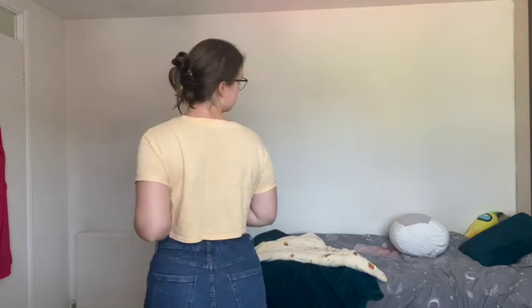Again, this one is quite sheer, but I am wearing a white bra, so if I wear it with a nude coloured bra or even a peachy coloured bra, I think it'll be fine. I just really like the loose cut of it, the boxiness is really nice, and I also like how it doesn't cling to anything. It's not too tight on the back, it's not too tight on the front, it's just really, really nice. Yeah, I'm gonna get rid of it.